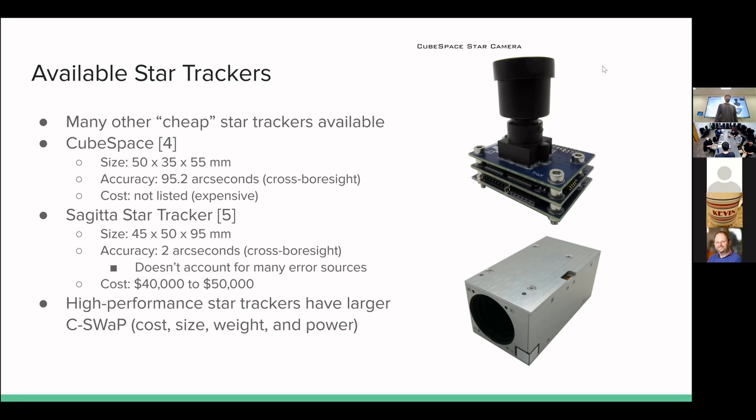I don't think they're actually adding in certain error sources. But the cost, as you can see, is $40,000 to $50,000. There's no way we could ever afford that. So, and yeah, any high performance star tracker would have a larger SWaP-C, or cost, size, weight, and power. So designing our own star tracker will lower the cost, although the performance might not be the best. I believe for any application, the performance we need doesn't necessarily need to be super high accurate.